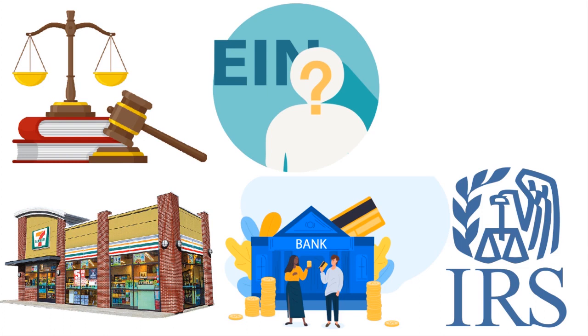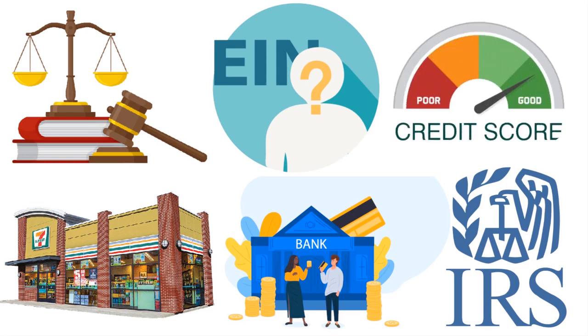No. And so the second requirement, so the first requirement, business entity. Second requirement, good credit. The thing is that good credit is an important criterion in terms of getting a startup business line of credit. However, if you don't have good credit, there are ways around those. Okay, I will talk about that later on. But there are ways around.